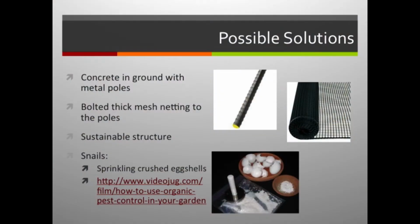So these are some of the possible solutions that we thought of. One solution we thought of was to put concrete into the ground with metal poles distanced around the garden with bolted thick netting around the poles. We also thought that we would put the bolted thick mesh netting to the poles that are distanced around the garden. But if we decide against the concrete, we would just dig deeper holes into the ground and make longer poles. And we want to make it neat and strong with the strong netting.